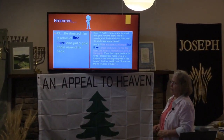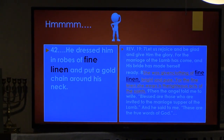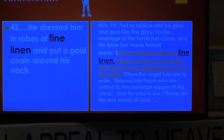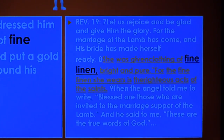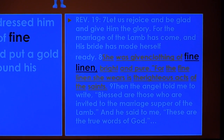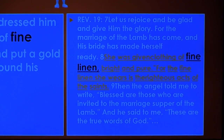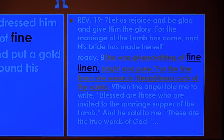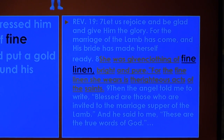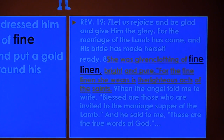This is out of Revelation 19:7. Let us rejoice and be glad and give him the glory. For the marriage of the Lamb has come, and his bride has made herself ready. She was given clothing of fine linen, bright and pure. For the fine linen she wears is the righteous acts of the saints. Then the angel told me to write, Blessed are those who are invited to the marriage supper of the Lamb. And he said to me, These are the true words of God.